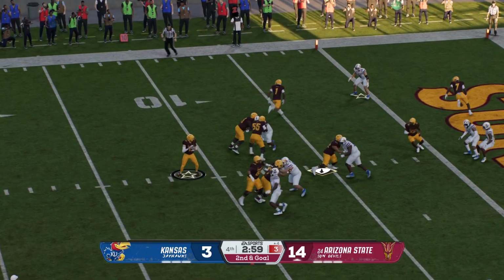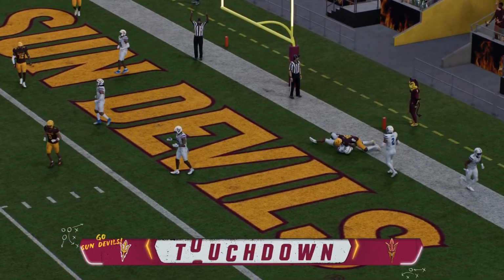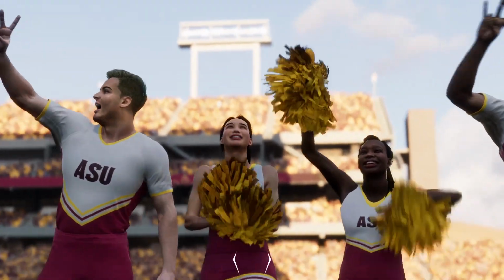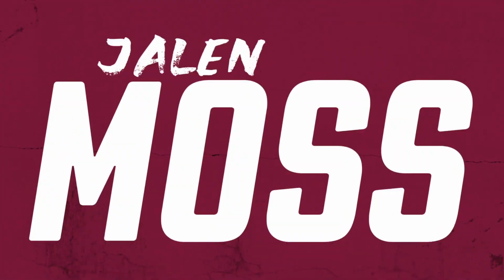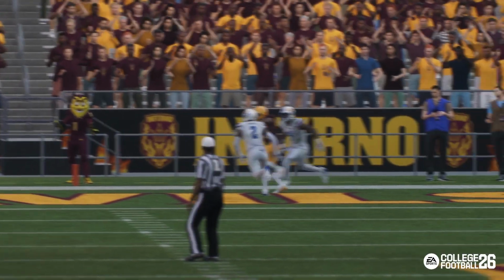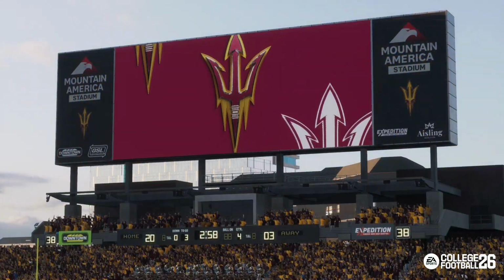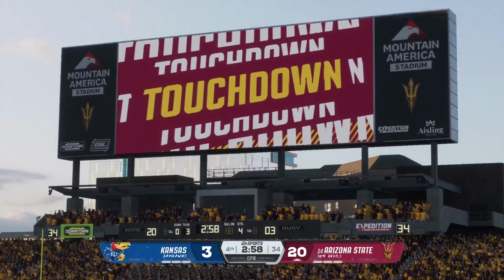Dropping back, it's Levitt. Fires to the end zone. Touchdown, Sun Devils! Fired in from the red zone for the score. And a lot of times late in football games, you'll see offenses get really, really conservative with the lead. I like how this offense didn't go against the clock. They stayed within themselves. They stayed true to who they were. And now, big-time advantage, big-time lead, up by 17 in the fourth quarter.